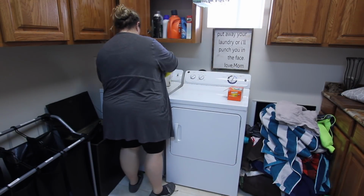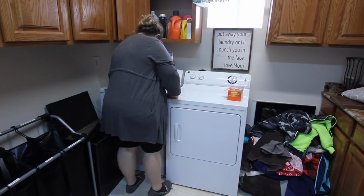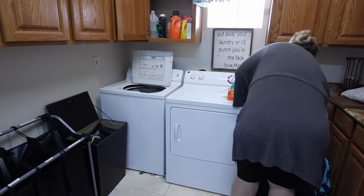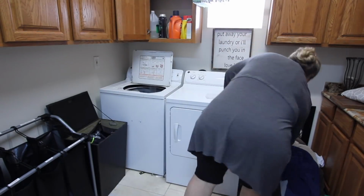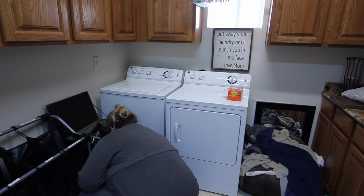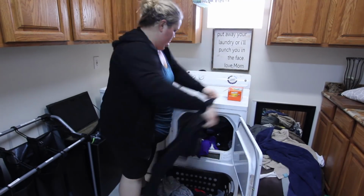So for my towels, I wash them on hot, and the color doesn't matter because they've all been washed so many times. I put just regular Tide laundry detergent in there, but I also use vinegar as a fabric softener, and it kind of takes away the moldy smell that towels can get, especially when they've been sitting in such a big pile for way too long, to be honest.